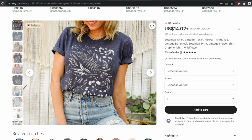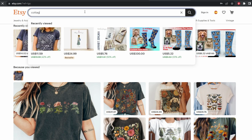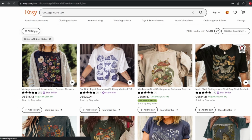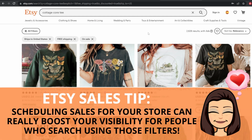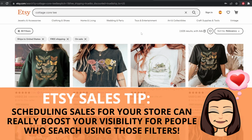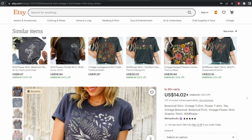The reason that is important is because when you are searching in Etsy, if we go to Etsy's search page here, you can actually filter for free shipping and you can filter for on sale. Now that means if you don't offer one of these two options, you are not going to appear when someone clicks that button. And that can really impact your visibility a lot, a lot. So having sales on your products is very, very important.